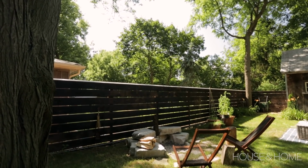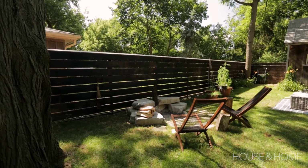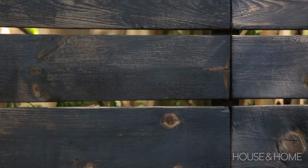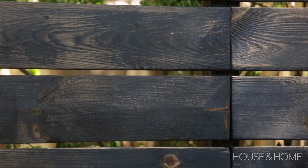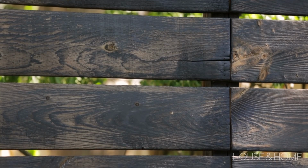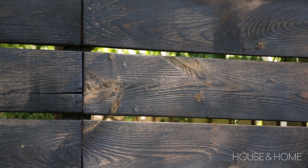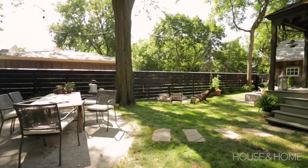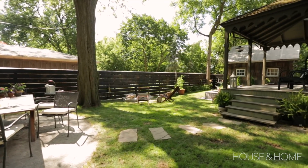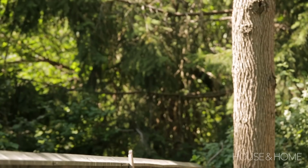A few details that we really love and enjoy, and that I think make our backyard special, number one, the fence. This is a Japanese technique called Shou Sugi Ban, where you use untreated cedar and then you actually blowtorch it to a certain point, and then you clean it off, and then you put a fine layer of clear lacquer on top.